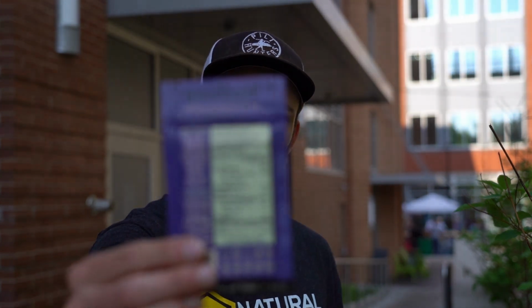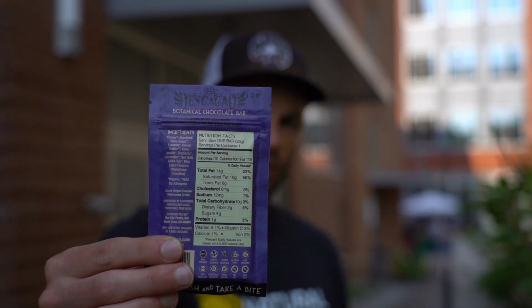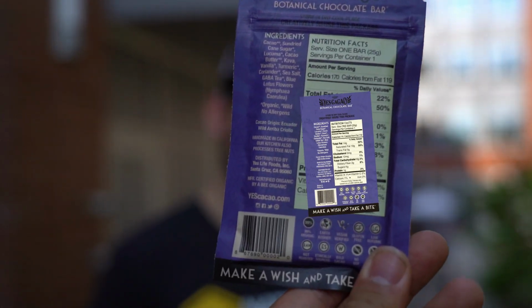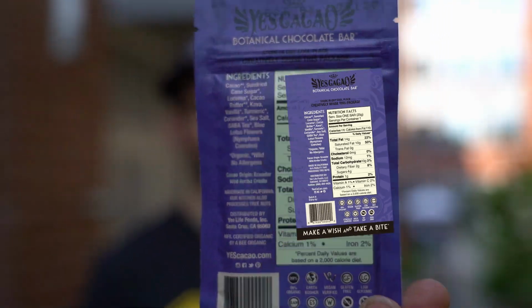makes the RitsFit cut. So Yes Cacao, I wanna show you guys some of the ingredients. Hopefully you can see that. Really the baseline ingredient is cane sugar, and that's a big reason why we wanted to talk about it and why we approved it at ritsfit.com. Cane sugar can sometimes end up being a red flag when we're looking at ingredients.